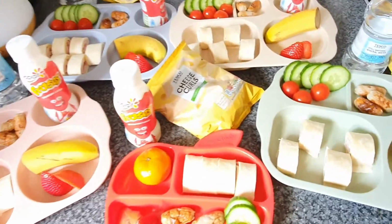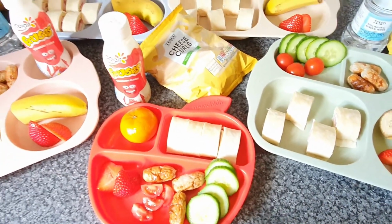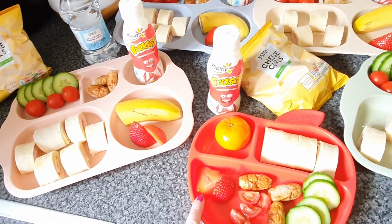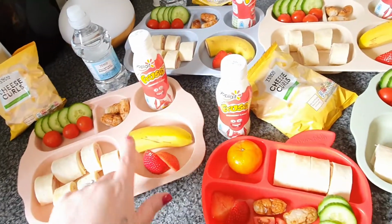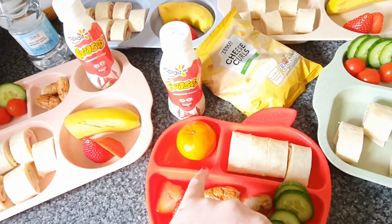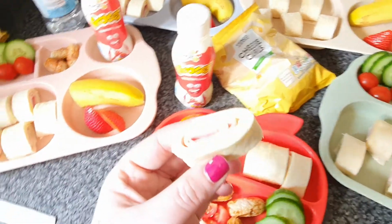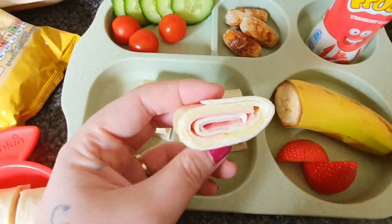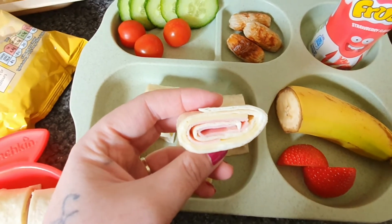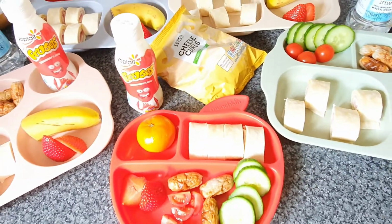Anyway, so this is what they've got. They have some cocktail sausages, some cucumber slices, cherry tomatoes, strawberry halves. Most of the girls have got half a banana, whereas Harper has actually got a satsuma with hers. And then they've got what we call ham and cheese sushi. You can't even see because it's so bright. But we literally just put in a little bit of ham and cheese in a tortilla wrap and then wrap it up and just cut it into little bits like sushi.